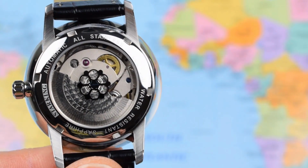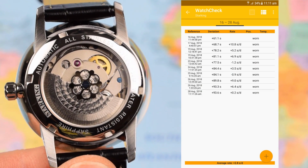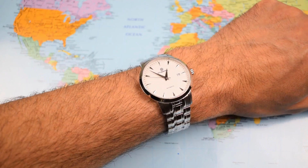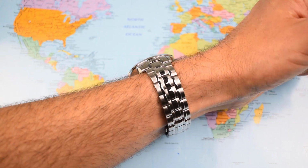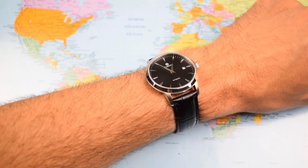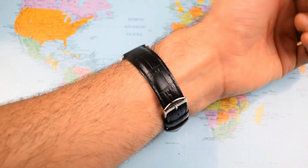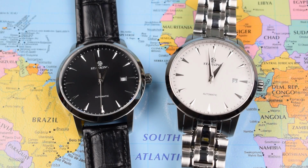But is it any good? Well, judging by the one I had, not bad at all. Plus 2.8 over a couple of weeks, again remarkably accurate. Looks good on wrist. If you don't quite fancy the super high polish of the Caddis, you get a little bit of satinized brushing, leather strap, little signed buckle also on the black one, looks good. So if you want a high beat automatic with sapphire crystal and a choice of finishes for 40, it's got to be the Star King.